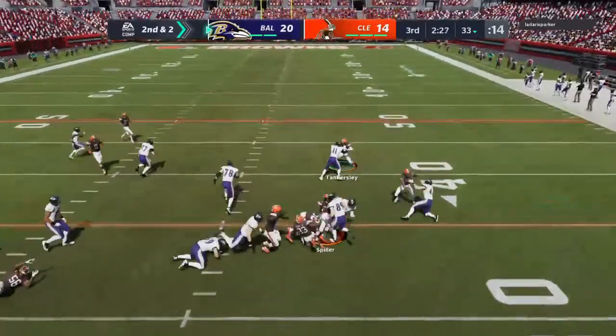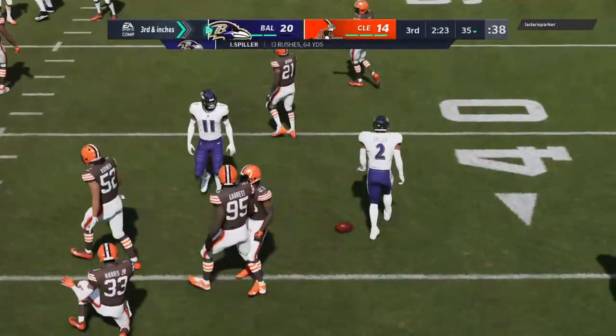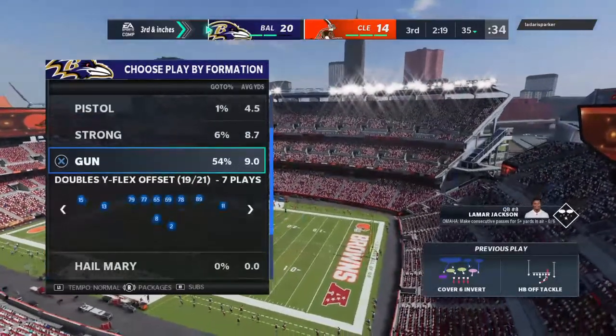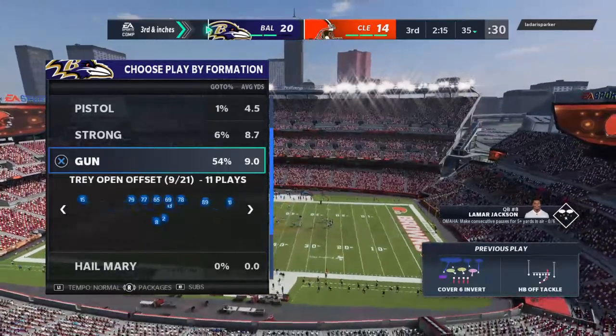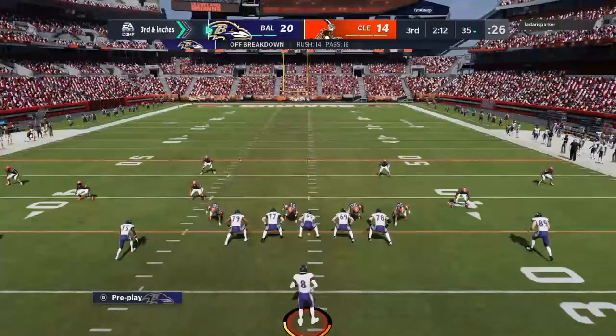Now they try the right side here. Not much there. Maybe a couple up to the 35. The good run on 1st down followed up by a not-so-good run on 2nd down. Now let's find out if they're going to stick with the run here on 3rd down. A lot of people would love to see some play action here. I say go with your best running play over your best blocker.